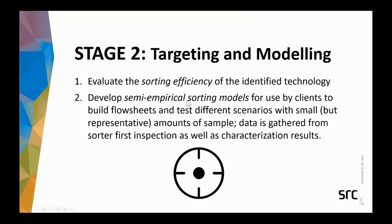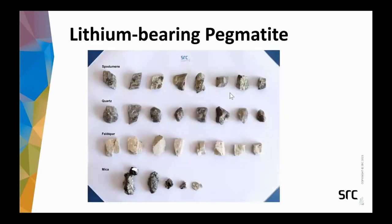The outcome of this second stage is to start developing a semi-empirical sorting model that can be used by the customer to build flow sheets and test different scenarios as we provide feedback into the model using the empirical data that comes out of the test work program. And that'll, again, get more refined as we provide more sample, and the data is gathered from that sorter first inspection and the characterization results.